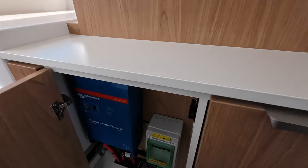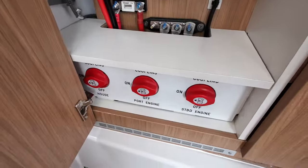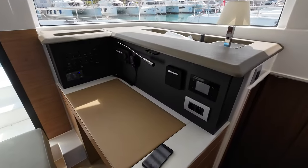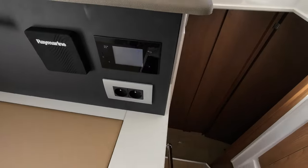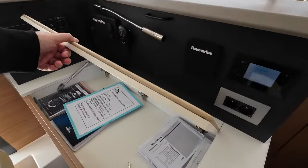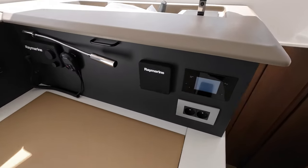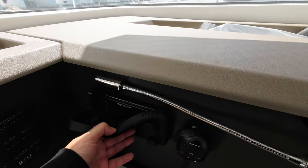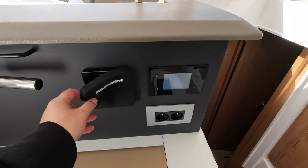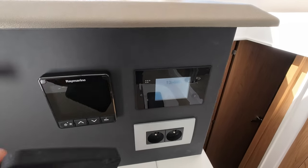So here is the inverter for the fridge, household fridge. Here are the battery switches. So here's the captain's desk with all the paper stuff. And the keys. I don't know where to lock, how to lock. Yeah, Raymarine radio. You know this stuff, hopefully. Raymarine autopilot, hopefully. Please say yes. I think, yes. Hopefully.